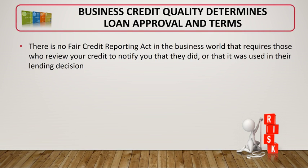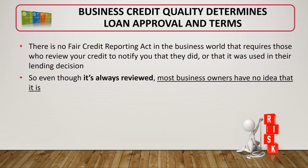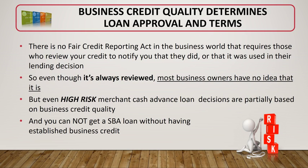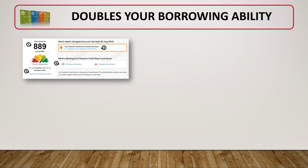There is no Fair Credit Reporting Act in the business world that requires those who review your credit to notify you that they did, or that it was used in their lending decision. So even though it's always reviewed, most business owners have no idea that it is. But even high-risk merchant cash advance loan decisions are partially based on business credit quality. And you cannot get an SBA loan without having established business credit.